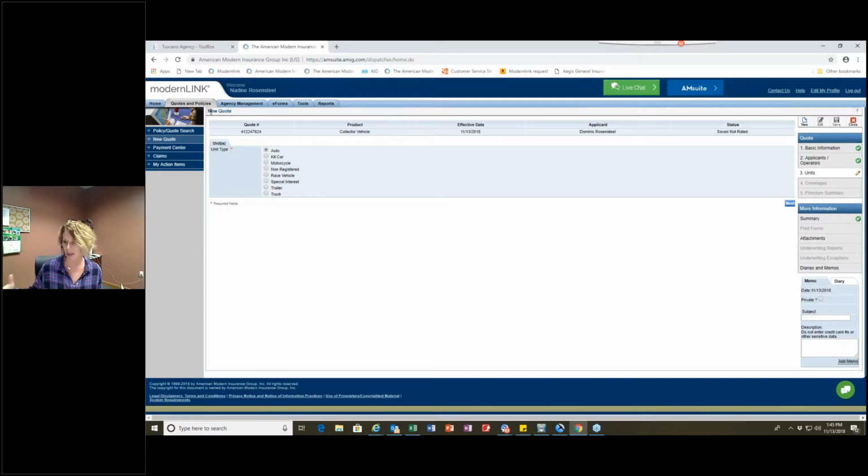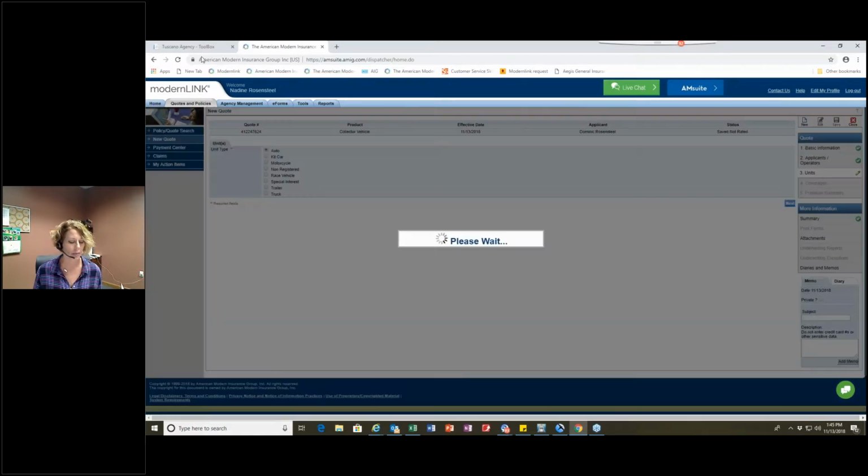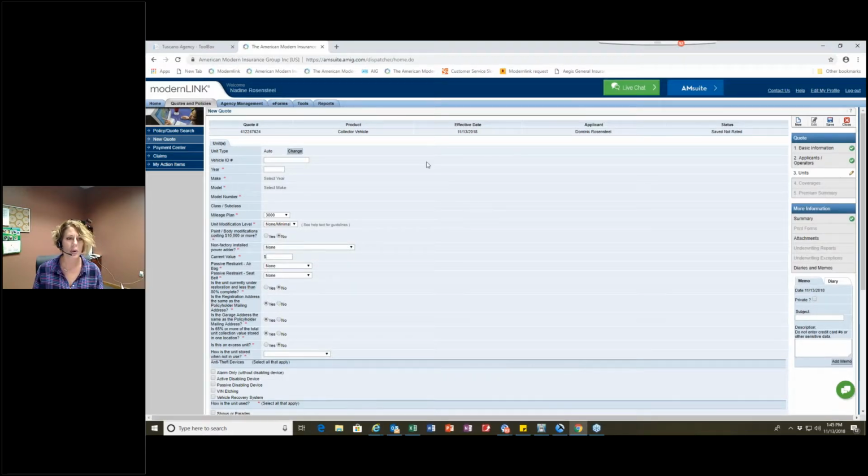Again, like race vehicles, but they cannot be racing. So we're just going to say an auto. And what's really cool about American Modern, you do not need the vehicle ID for quoting, but what is very cool about this system is it knows what type of make and model are only within that year. So we're going to say we have a 1954 Chevy. So these are all the models that are in 1954. And that sometimes comes into play when people just don't know. They think they're buying a certain year and they're not. We do a lot of Google searches to see, or they think it's one type of dealer and it really isn't. So we're just going to say that it's a Chevy.